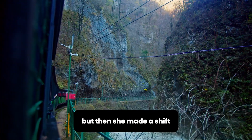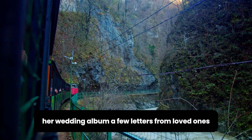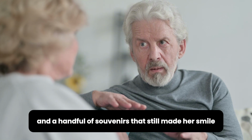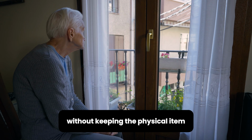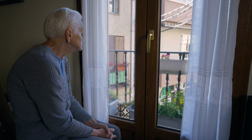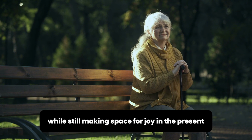But then she made a shift. Instead of keeping everything, she chose to keep only the pieces that truly touched her heart. Her wedding album, a few letters from loved ones, and a handful of souvenirs that still made her smile. The rest, she donated. Some she photographed to preserve the memory without keeping the physical item. And what she discovered was unexpected: freedom. Letting go didn't erase her past. It allowed her to honor it, while still making space for joy in the present.